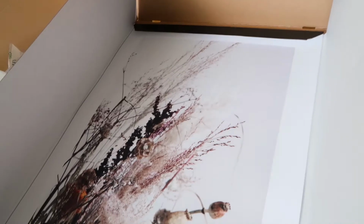Then you open it and voila! There are all the posters. So now I'm just gonna put them into the frames, and then we are going to put them up in the apartment.